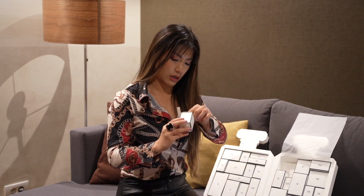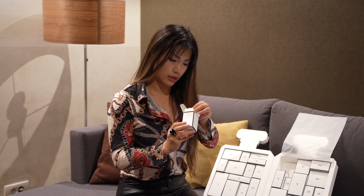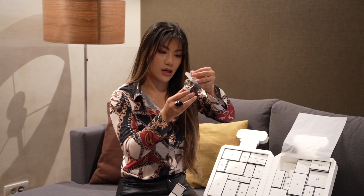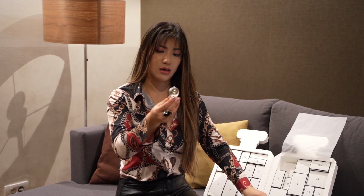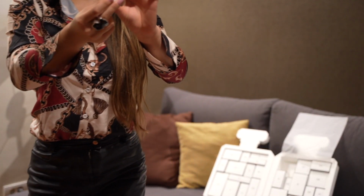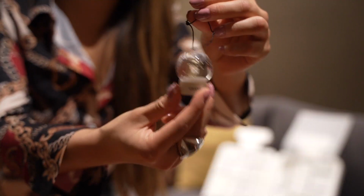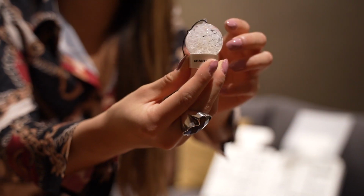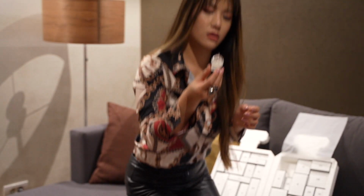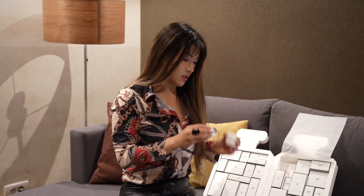Number 10. Okay, so this is a weird packaging. Is this like a candle or something? Oh, okay, it's not a candle, it's even more delicate than a candle. It is the tiniest snow globe. But it's the Chanel No. 5 within the snow globe. Give it a little shake. Oh, wow. That's all the money leaving my wallet.